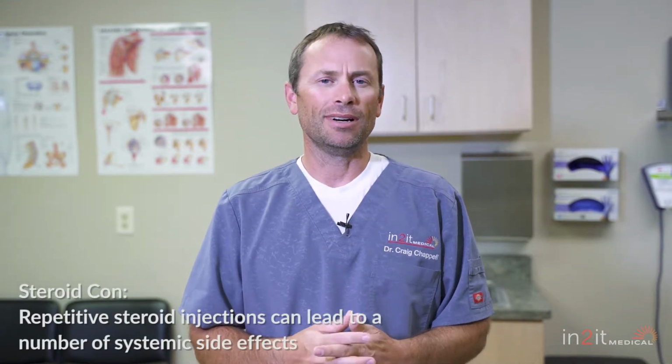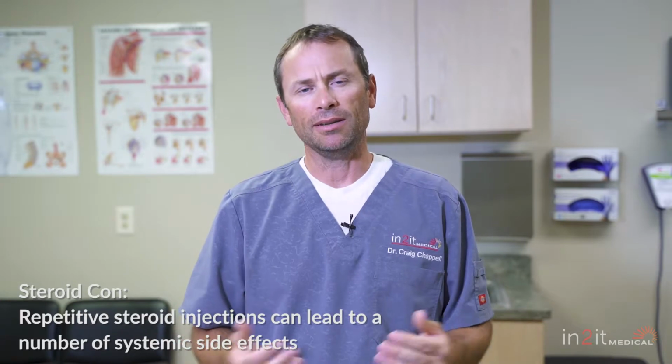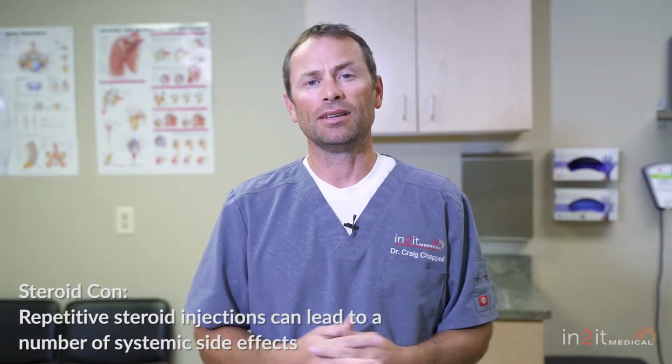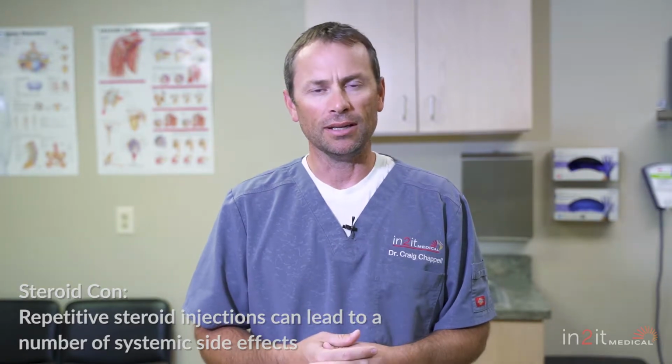The con is multiple things. So repetitive steroids are not good for people systemically, meaning they cause a lot of systemic processes such as osteoporosis, osteopenia, redistribution of fat. It decreases your immune system and a bunch of other things.